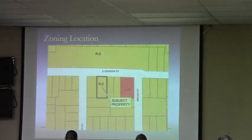As you can see on the zoning map, it is all single-family residential zoning with the exception of one property at the corner of, looks like, Broad Street and East Gordon. It's very much a residential area. What they are proposing is an institutional use, which often fits well into a residential area depending on certain conditions.